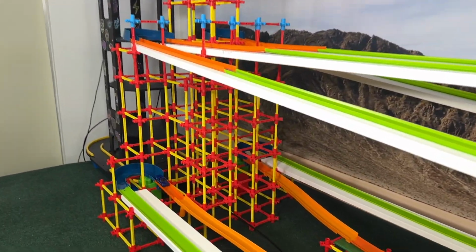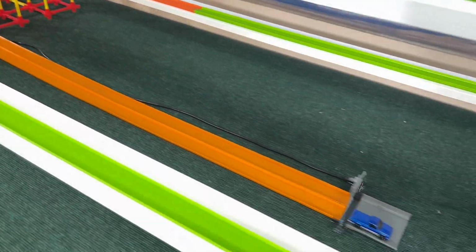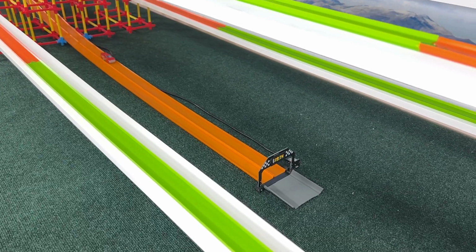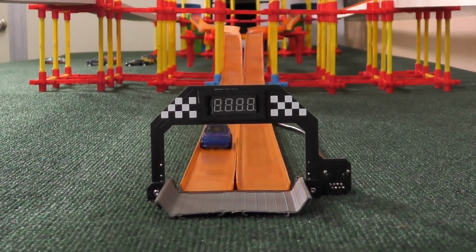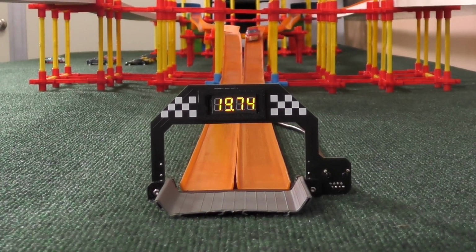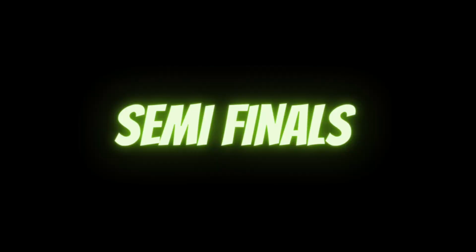Here comes the GMC Cyclone. Up by so many lengths, I can't count them either. And he's going to cross with a 1974! Oh, wow, we're really going back in time here. That is an impressive time. Now we have a challenger to the Richard Petty. A 19.74 is unheard of.